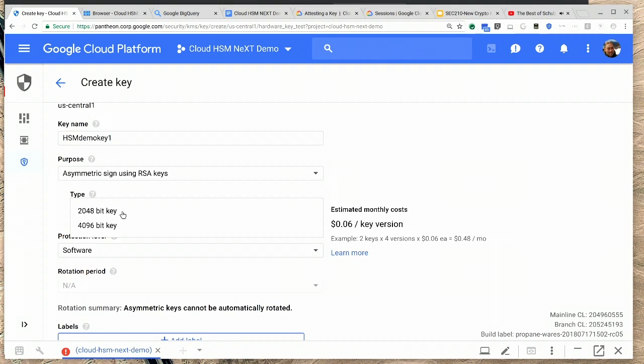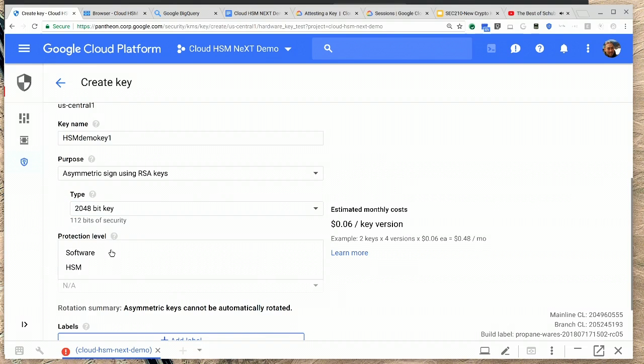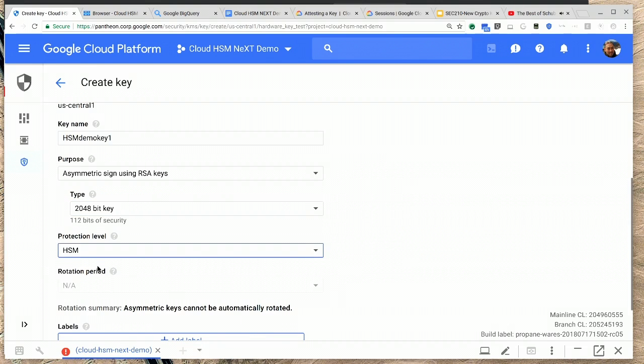There's a bug in the UI. There should also be a 3K key listed there as well, but you can choose 2K, 4K. And then you have one other option, which is a protection level. This is where you can actually say that I want to create the HSM key. And so that's all you have to do.